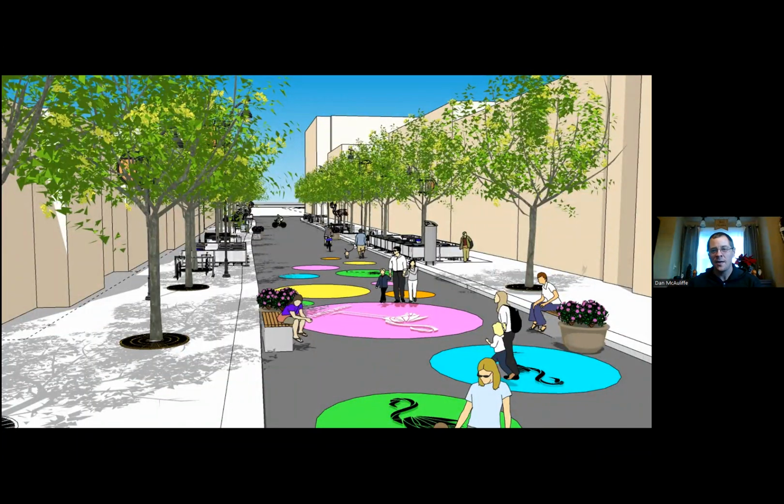Come down the street, help us create this environment that's going to bring people together. And so that's kind of our idea. We're targeting a graduation weekend kickoff because we know there's already going to be tons of people on State. And so what a great time to kick off this experiment.